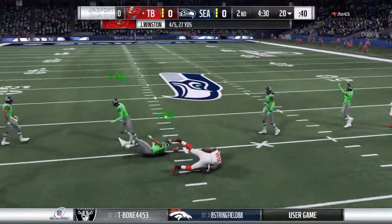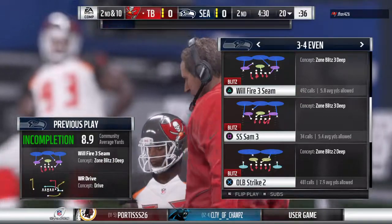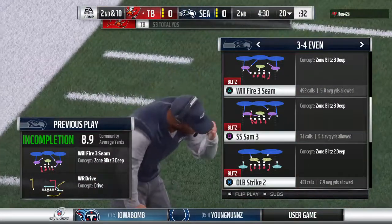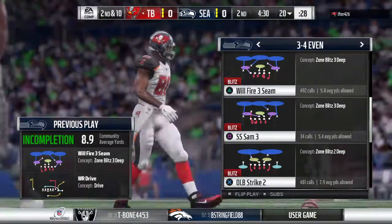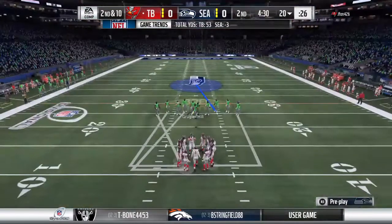And it pops free. The collision there jarred the ball loose and brings up second down. This team is not going to make it easy for you. They're a physical group, and we just saw it there on that play. It came in, made the contact, just as he's trying to haul it in. And on 2nd and 10 now.